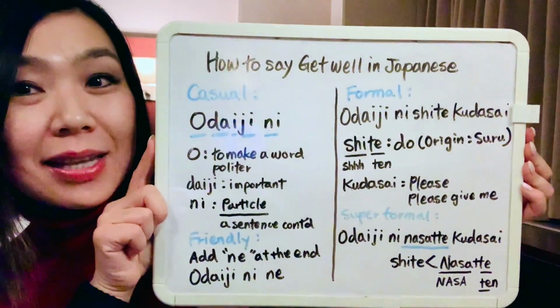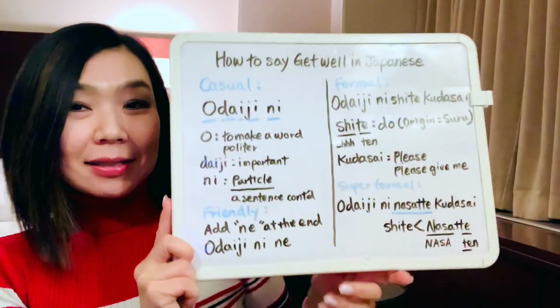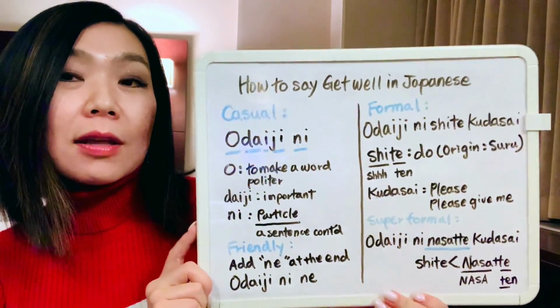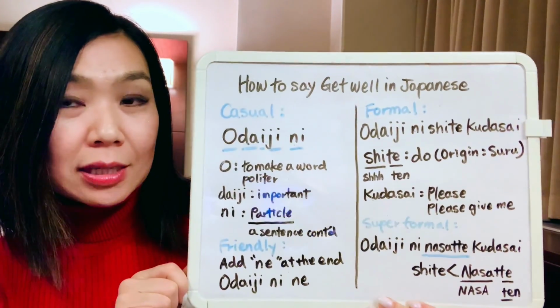So it is December. Many people are struggling with cold, right? I suffered with the cold a couple of weeks ago and it took about a week to get over it. So yeah, this is for those people who are having some cold and struggling with it. And I wanted to introduce you guys to how to say get well in Japanese. So let's dig in. So there's a casual way and a formal way of saying get well in Japanese.